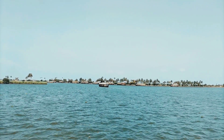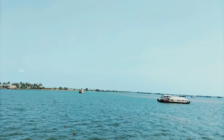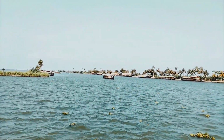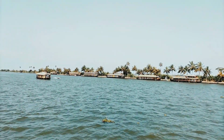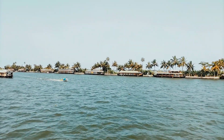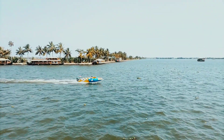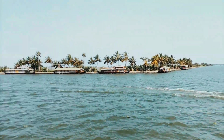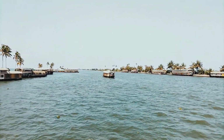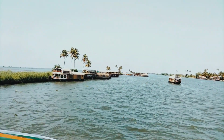See how many houseboats are available over here. Now we are entering a narrow canal in the Punnamada Lake. Just check this out. Lots and lots of houseboats are parked.